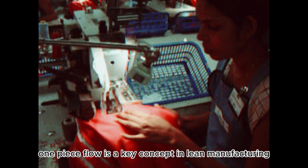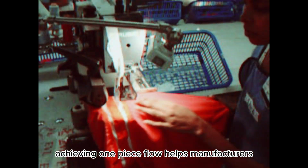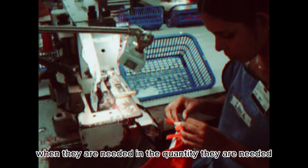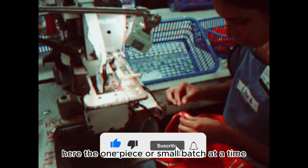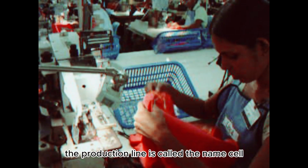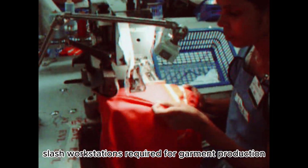One-piece flow is a key concept in lean manufacturing. Achieving one-piece flow helps manufacturers to achieve true just-in-time manufacturing. That is, the right parts can be made available when they are needed in the quantity they are needed. Here one piece or a small batch at a time is carried out step by step, producing garments. The production line is called a cell. The machines and workstations required for garment production are lined up in order in the cell.